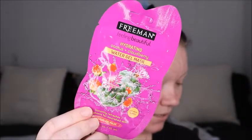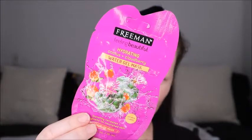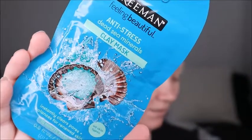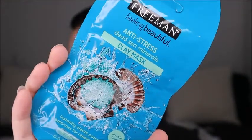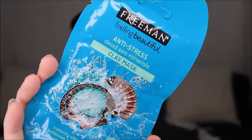We've got the hydrating cactus and cloudberry water gel mask. It instantly refreshes, brightens for nourished skin. It's a leave-on mask, and it's great for all skin types. And the clay mask instantly detoxes, clears pores for rejuvenated skin. This is a 10-minute mask. It's a Dead Sea Minerals clay mask. I've used this one before and love it. So good for the skin, but anything clay related, I always do a hydrating mask after. This one instantly clears pores, balances for renewed skin. This is also a 10-minute mask and for all skin types.